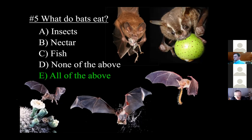A lot of them are fruit eaters, and as a result, really strong seed dispersers. We have a number of them that are feeding on nectar and specialize in the plants that have evolved to use nighttime blooming flowers to specifically create food and attract bats to help pollinate them.